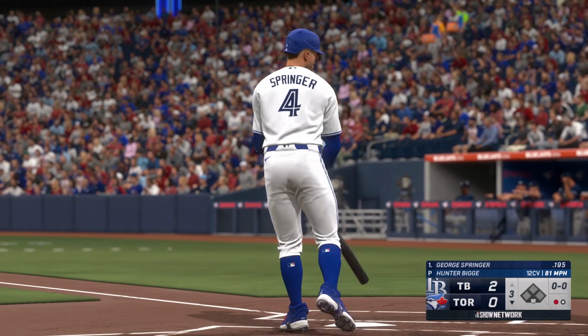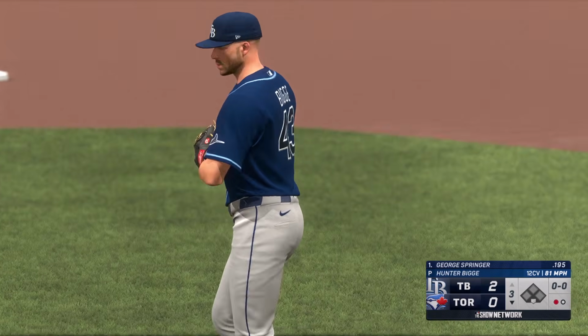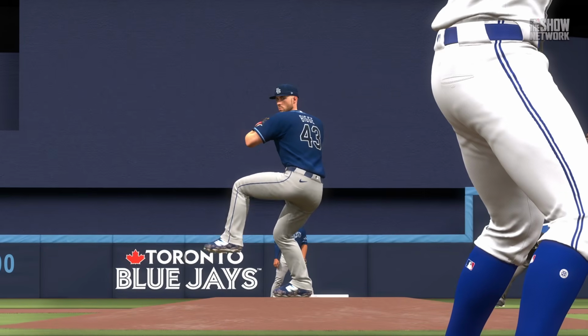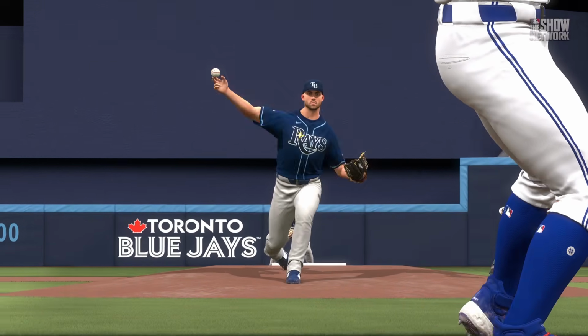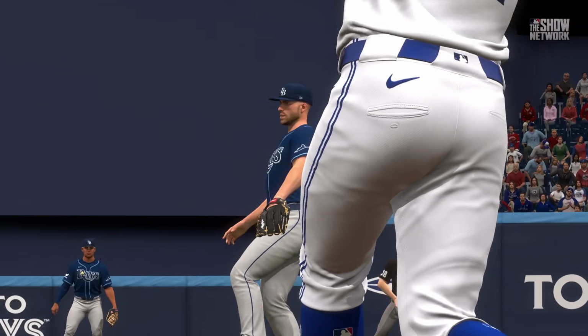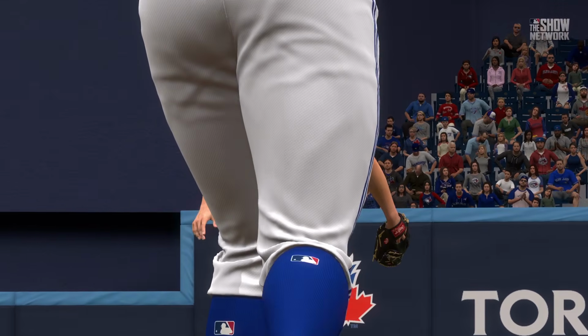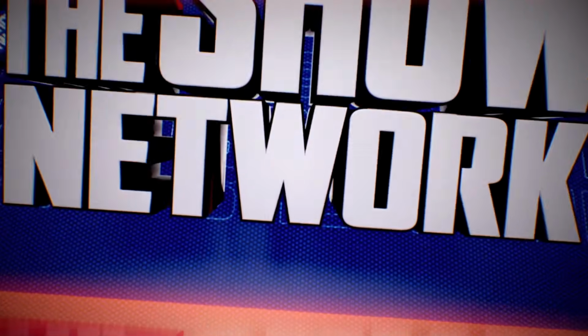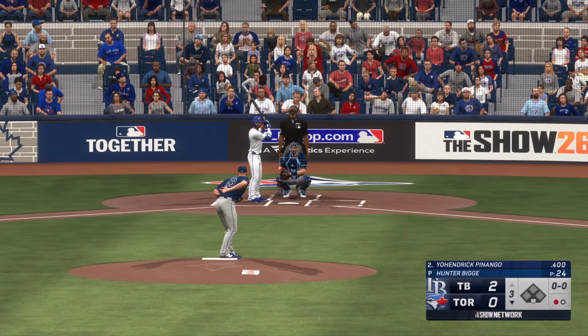Struck him out swinging. He didn't make it easy for him on the mound, but they still get the strikeout. I got to think that was the plan all the way. He set him up with the high fastball and then buried that curveball down low to get him swinging. Now, especially with how effective pitchers work up in the zone these days, that's a devastating combination. So up next for Toronto, Yohendrick Pinango.